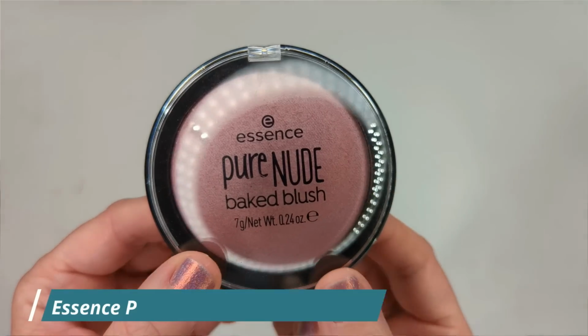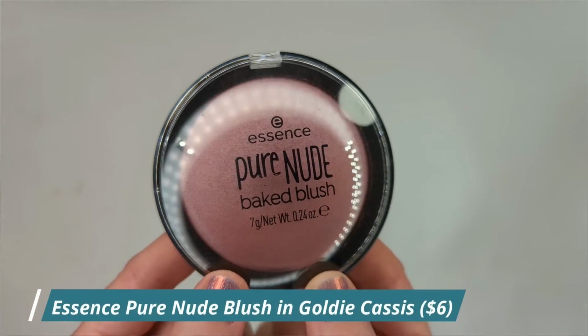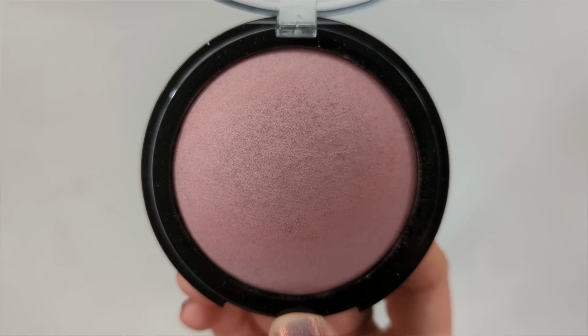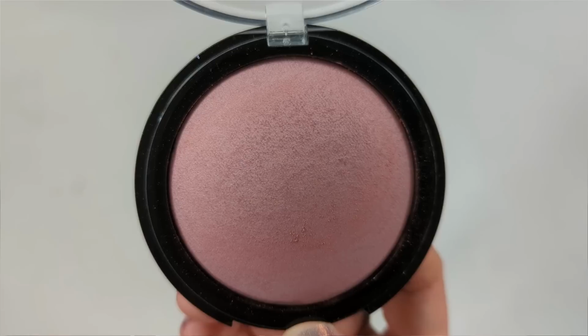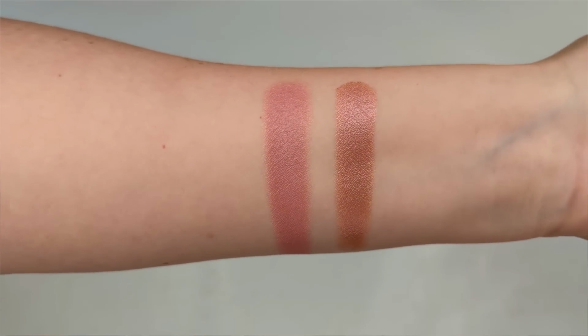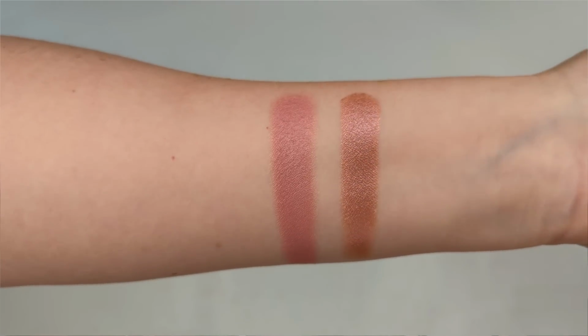of the formula because this is actually a baked product, and the Bare Minerals just has like this really soft velvety pressed powder feel. But this is more so just in terms of the end result because these Essence blushes also give you that really glowy cheek. And this color that I have, Goldie Cassis, it looks purple in the pan, but I feel like swatched out, it really does look very similar to the Bare Minerals. It's like a really pretty cool tone pink actually in a swatch. So I just wanted to compare them side by side and see if the Essence could be a cheaper alternative for the Bare Minerals. And I also feel like the color is really similar once it's on the cheeks.